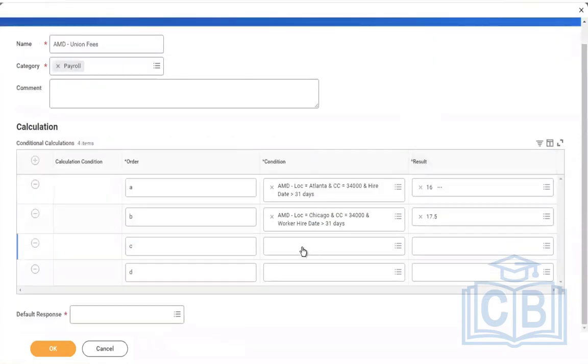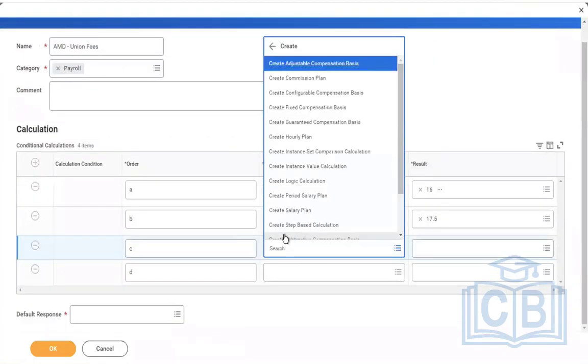Similarly, for New York, what is happening? Tenant is refreshing each and every time.